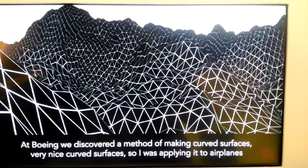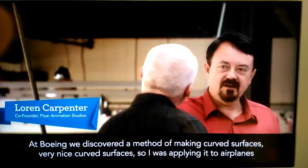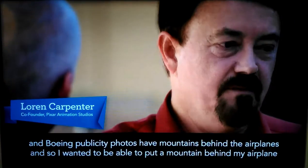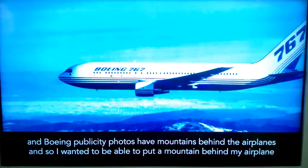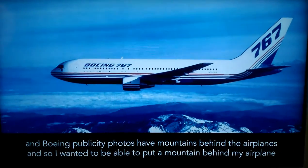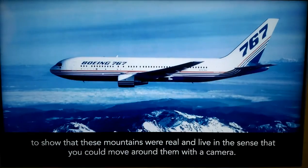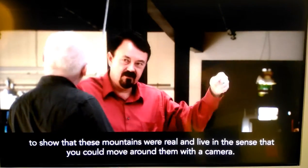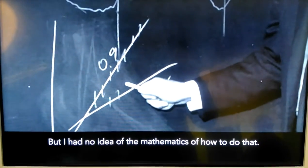At Boeing, we had discovered a method of making curved surfaces, very nice curved surfaces, so I was applying it to airplanes. And all the publicity photos have mountains behind the airplanes. So I wanted to be able to put a mountain behind my airplane to show that these mountains were real and live in the sense that you can move around them with the camera. But I had no idea of mathematics about that.